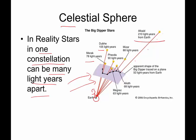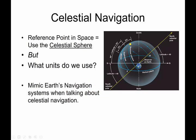So from another perspective, in another solar system, you're not going to see the same constellations. So if you ever get abducted by aliens, you'll look out in the night sky, and hopefully it won't look the same. Then maybe if it does, you might still be on Earth.